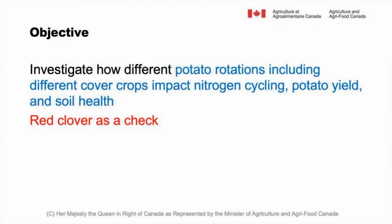The objective for this presentation and the study behind it was to investigate how different potato rotations, including different cover crops, impact nitrogen cycling, potato yield, and soil health. And red clover is always used as a check, given that it is a traditional cover crop in PEI.